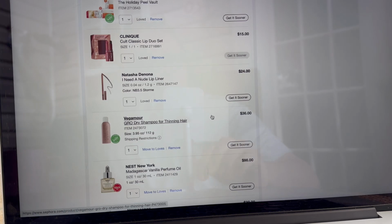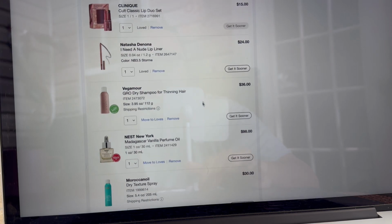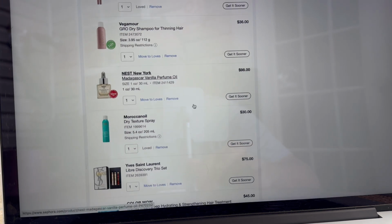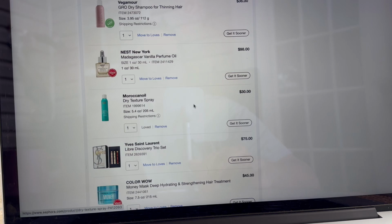Anyway, Natasha Denona, I need a nude lip liner color NB3.5 Stormy. That's the name of the color. I wanna get that one. Vegamore dry shampoo for thinning hair. I wanna get that one. Never tried this one before.